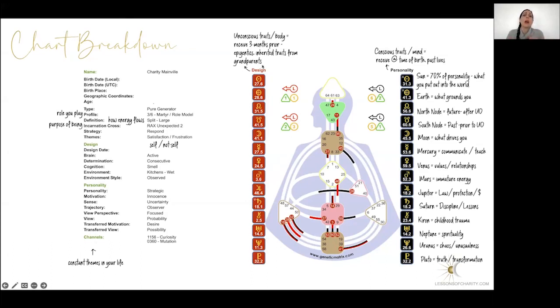Now, I will say too, the top four here, this is the sun and the earth. So these top four gates are 70% of your personality. These are the most important ones. And when they come together, they form your incarnation cross, which you'll see somewhere on your chart. It will say either ARX or LAX, or if you are 4-1, which is super rare, it will say the juxtaposition. So it's these four gates that create your incarnation cross.